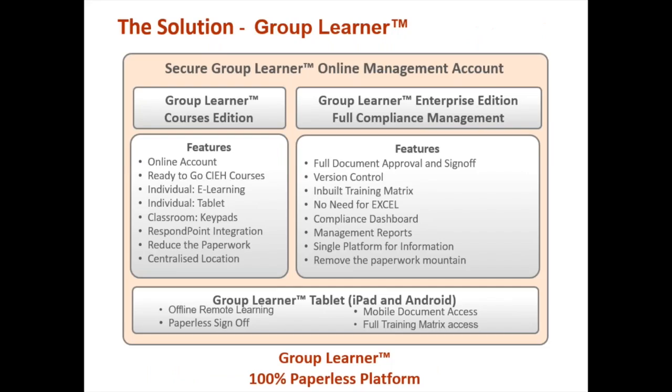So what do you get within the online platform? Well, the Group Learner product, we've got 2 different versions of the product itself. The first one there is our Group Learner Courses Edition, and that is exactly what it says on the tin. That really gives you access to all your online e-learning, and it's the platform where you manage that e-learning itself and the courses that you actually have.